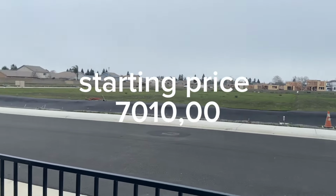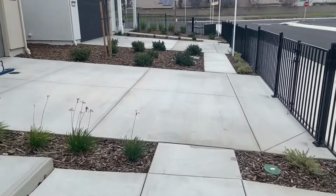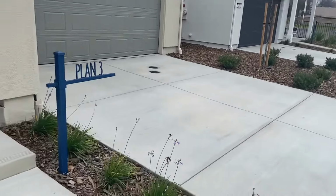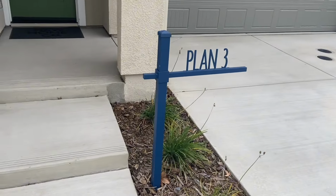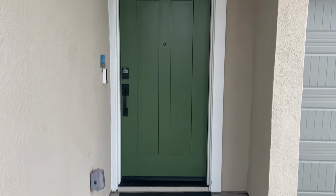This second floor plan has 4 bed, 3 bath, and it has 2,486 square feet, and the price is 710,000.